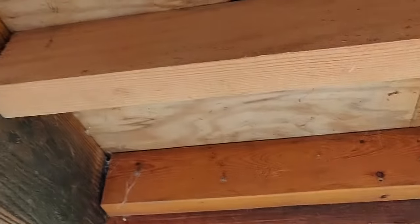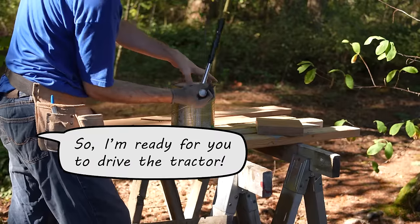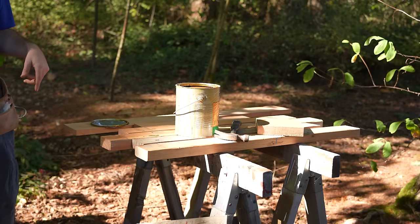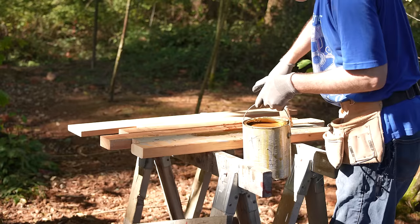Just doing the test fit and it doesn't want to move. So we're ready for you to drive the tractor. Okay, well, I want to paint this up with Sickens first. Give me 20 minutes. I want to do this and the porch. Is that okay? Yeah, sure. I'm all set, ready to go. Well, I'm all set too. I just set up.